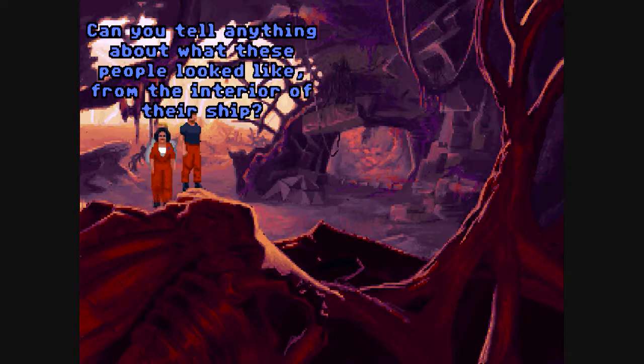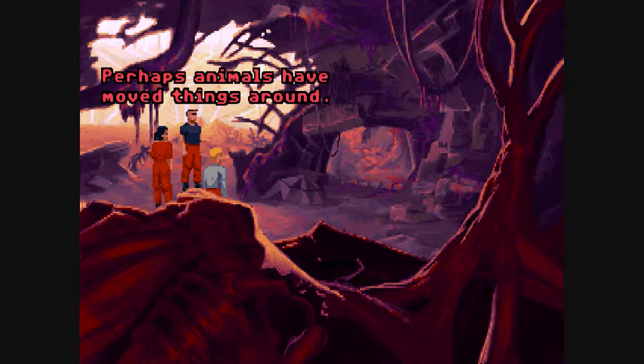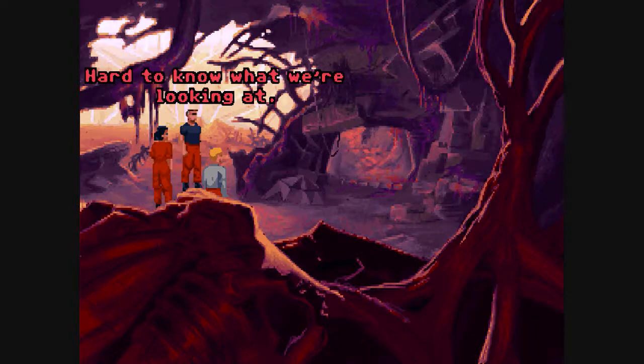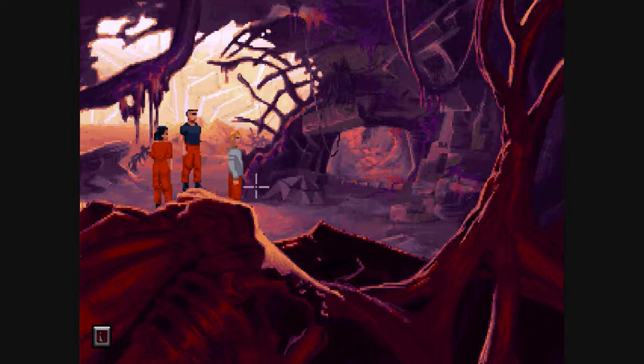Can you tell anything about what these people look like from the interior of their ship? All this rust, corrosion. Perhaps animals have moved things around. Hard to know what we're looking at. Let me look. Try not to disturb anything.